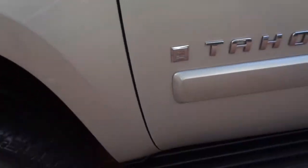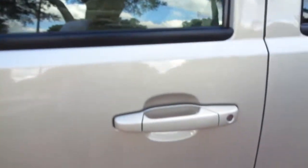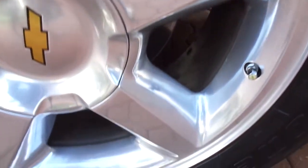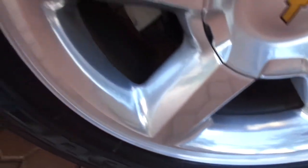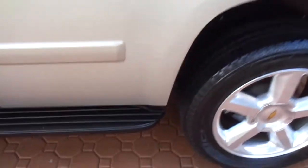It's an LTZ package, but I want to show you, it is absolutely flawless. It doesn't have a dent, a ding, a scratch, a mark on it anywhere. Look at the door handles, and every one of them, folks, are like that. The wheels don't have a mark on them anywhere. They look like they came out of the plastic wrapper. And in my opinion, those are the best looking wheels you could ever put on a vehicle. Look at, can you see this door edge guard?